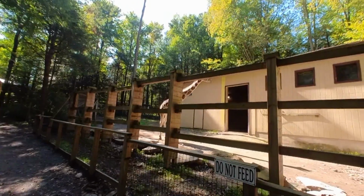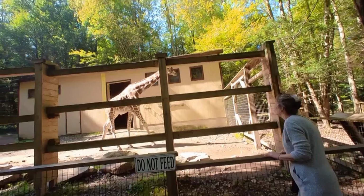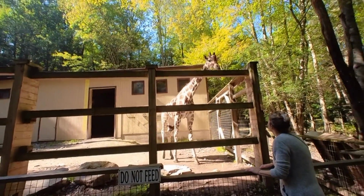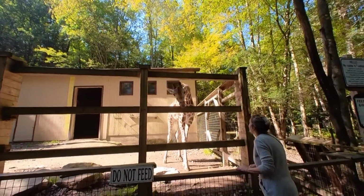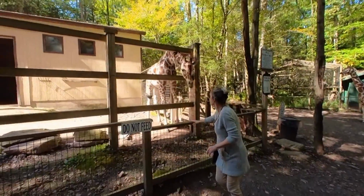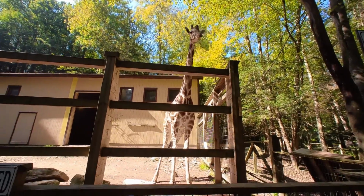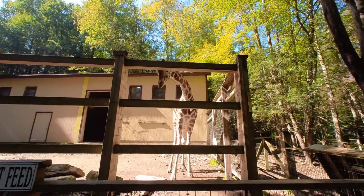Drying it up to see if I have a treat, aren't you? Huh? Hello there. Hi there. Hi. Hello. Boy, that's a huge giraffe. Ah, you got it. Just a little taller than me.